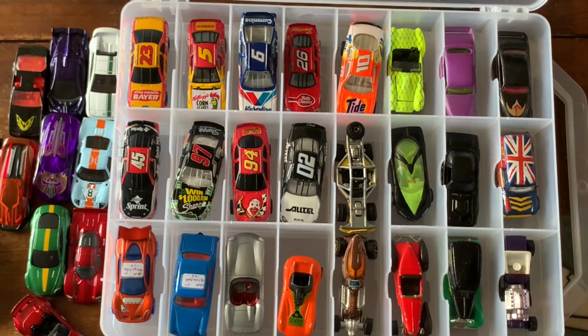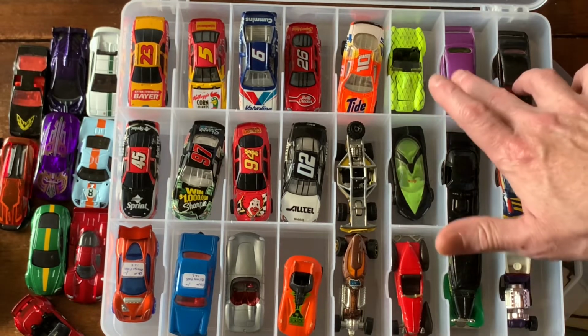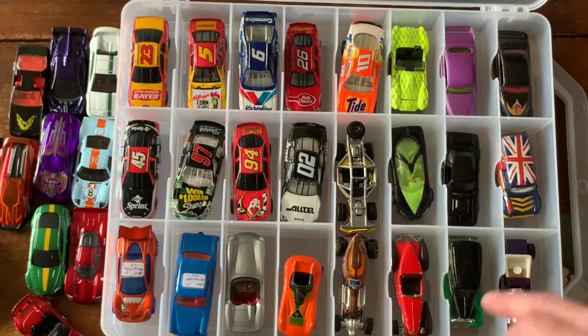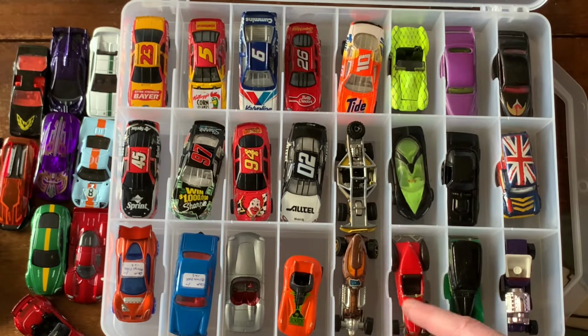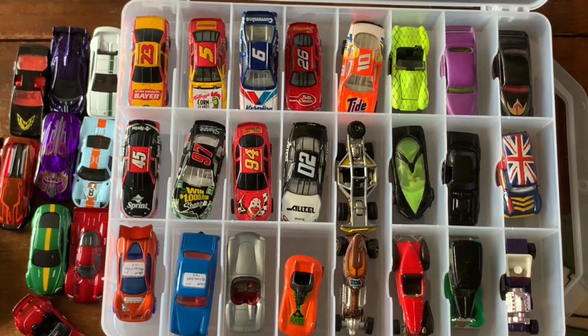Some of these cars have been in old episodes, previous stuff, the tail draggers here. Most of this stuff you've seen if you've watched any of our Polk County Fleas, because that's where we pick up a lot of these cars. If you haven't watched our Polk County Flea Market stuff, why haven't you?